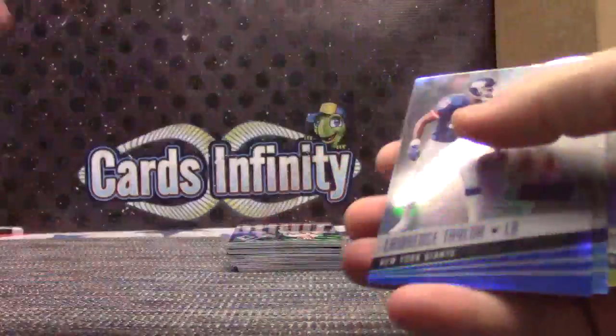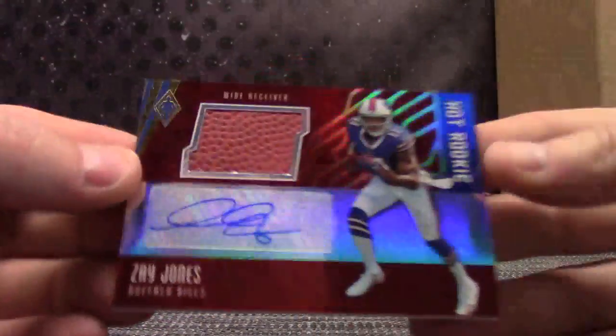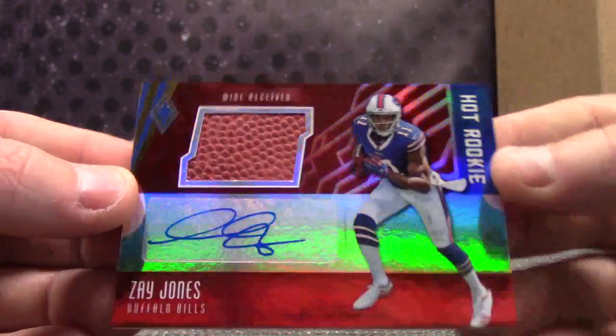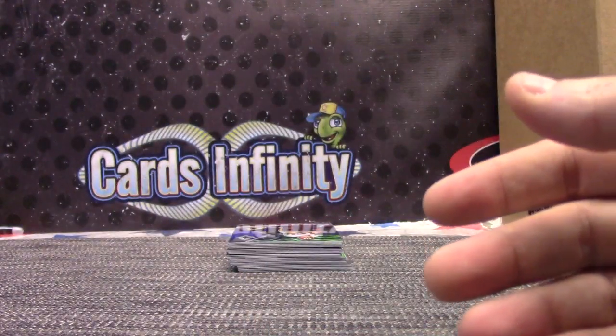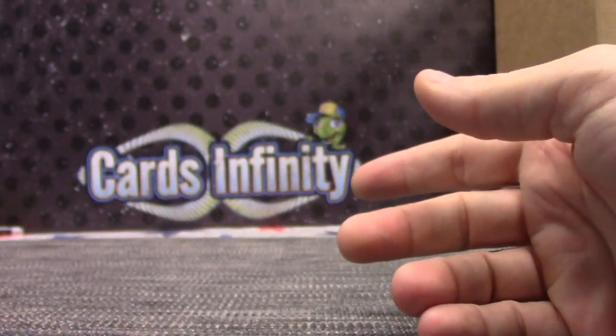Dory Jackson, T.Y. Hilton Green, numbered to 25. Joshua Dobbs and Zay Jones football autograph. $2.99. John Riggins. George Kittle, another Brady, $2.99 version. Nick Beasley, Mitch Trubisky, $1.49. And base and rookies.